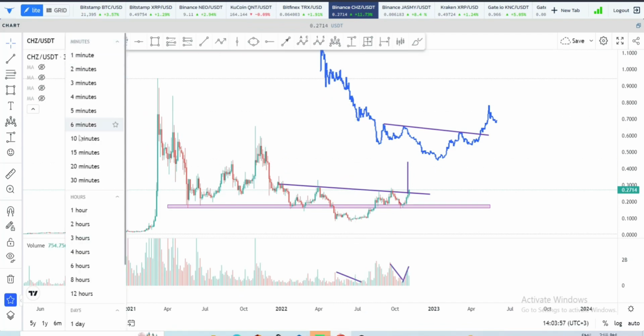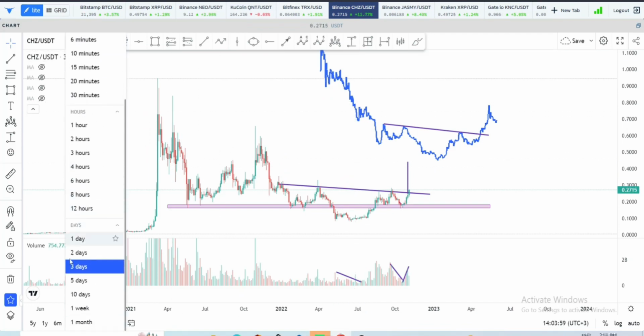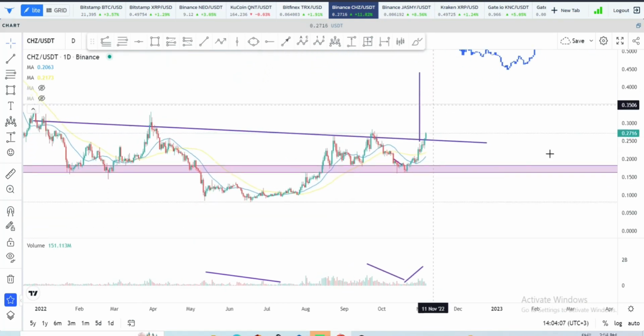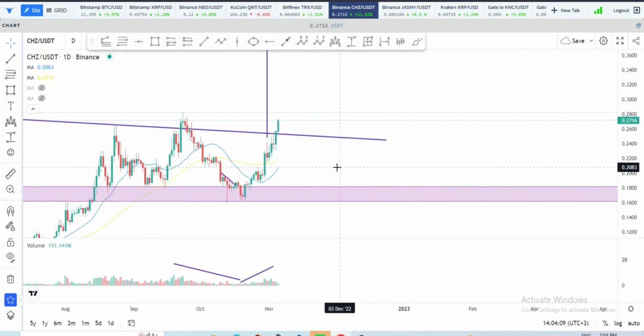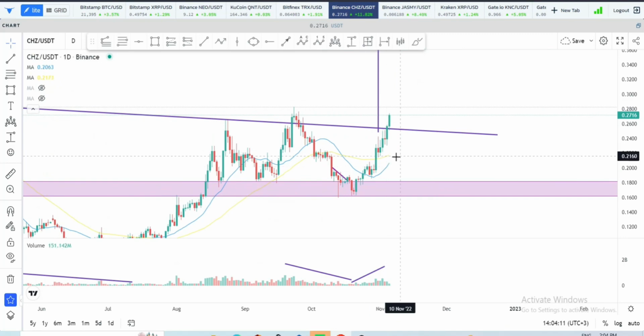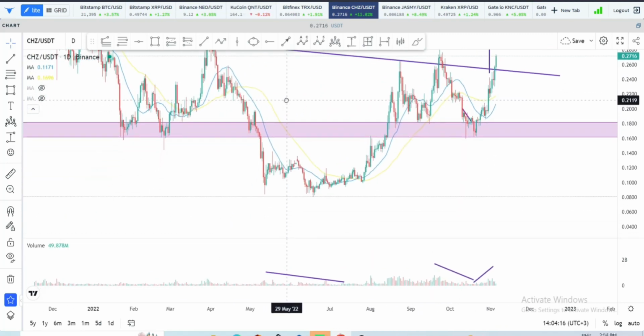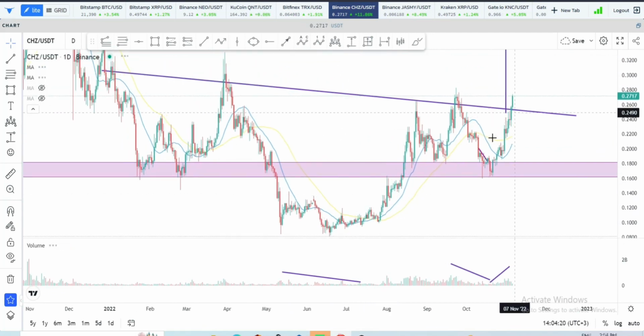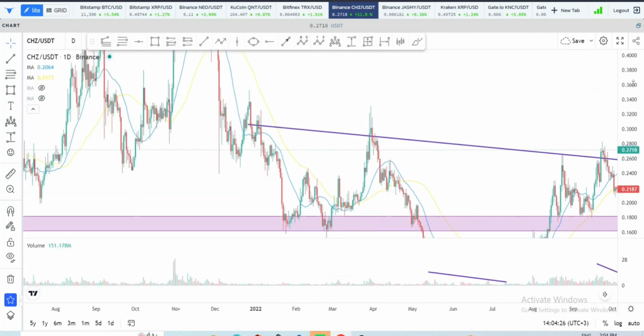At the same time, on a daily time frame, let me go back to a daily time frame, you can see that the moving averages, the 50 and the 20 moving average, are actually giving us a hint that they are about to cross right here. Now, when you want to put these things into context, the last couple of times that we have had something like that resulted in massive pumps. So yeah, fingers crossed we'll be able to have a bullish cross right here, and then it will result in a bigger pump here on the Chiliz price set.